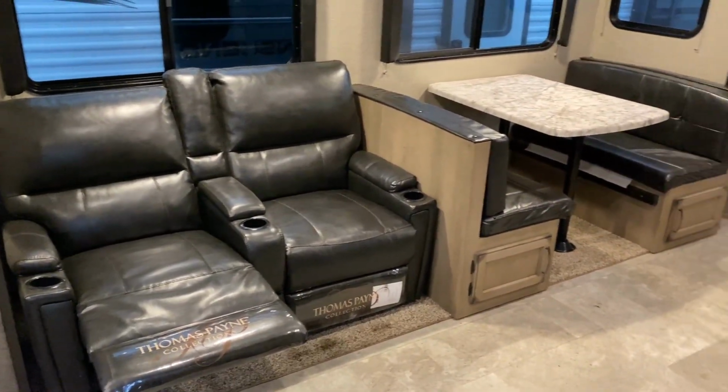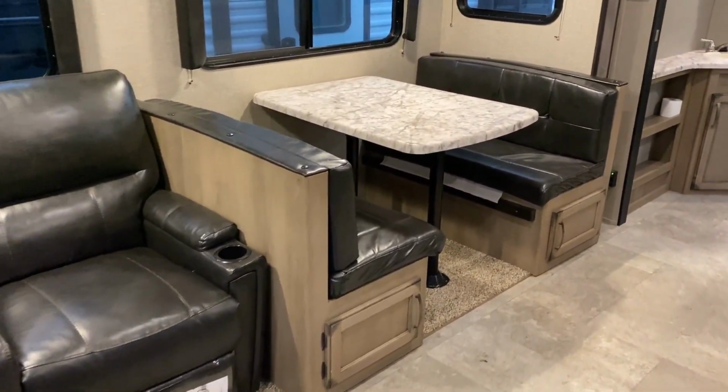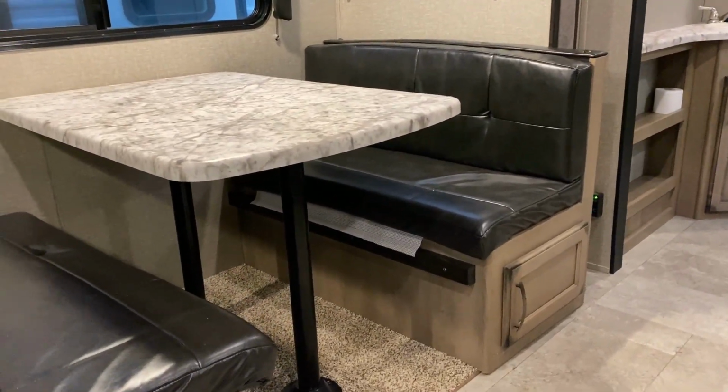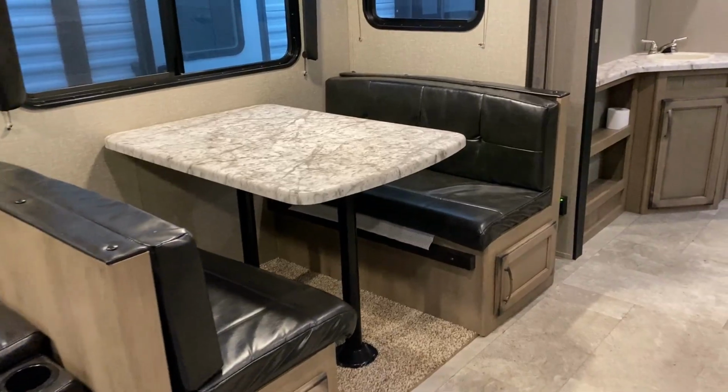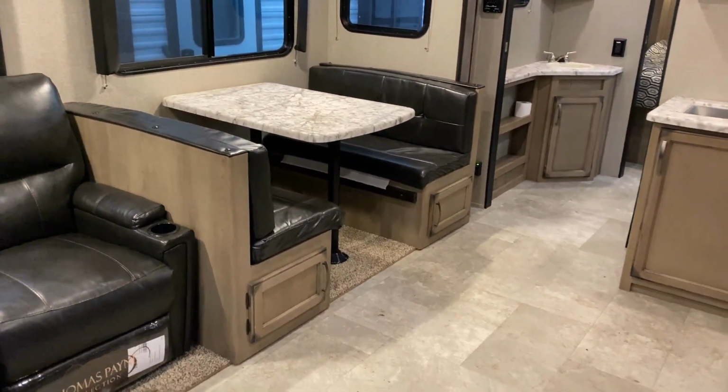The dinette over here, somebody did something I like doing when I go camping. They put some of that little non-stick stuff, or pardon me, not non-stick, but stick stuff, so that those cushions don't slide around like they were on non-stick stuff. Got it, nailed it, first try.